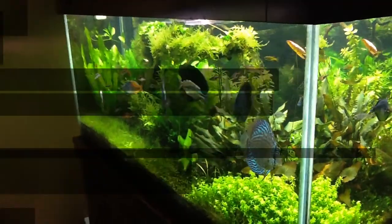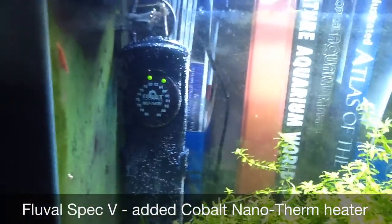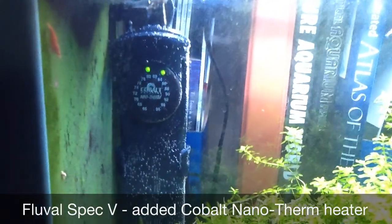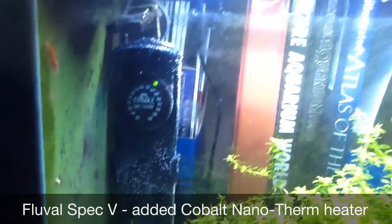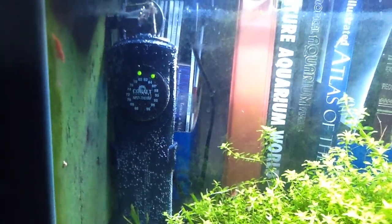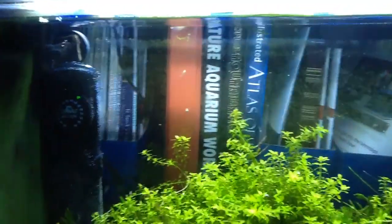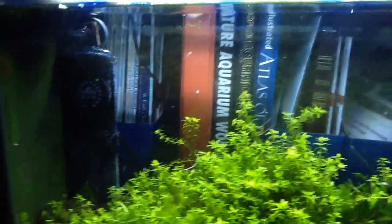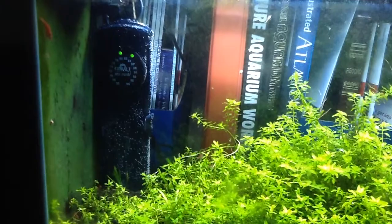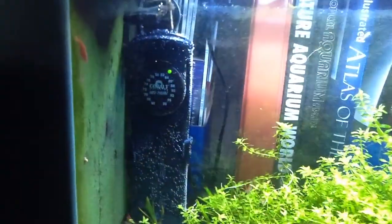But there's looking into the 120, and I set this up today. Love this little heater. It's just slowly bringing this thing up to temp. It's on 80. I've set it for 84, and it's taking a little bit longer to bring it up to temperature, but that's fine. It's not a very powerful heater, but it's perfect for the 5-gallon. And I love the fact that it's going to show me the temperature.